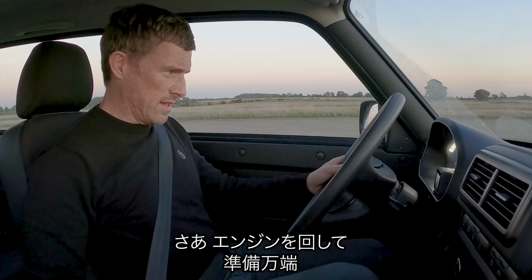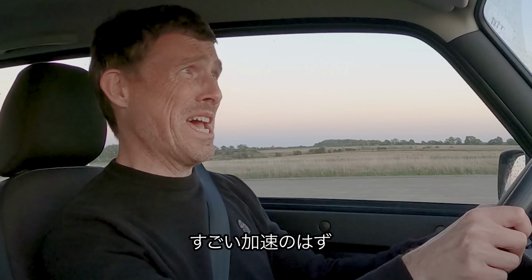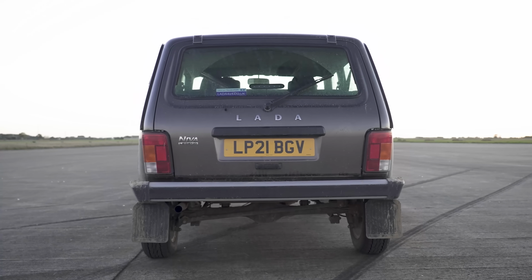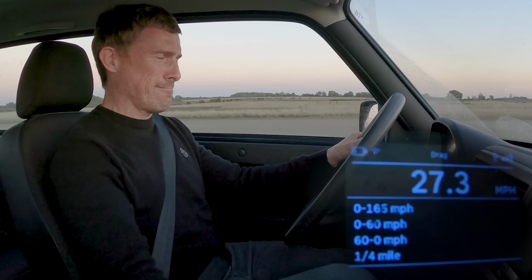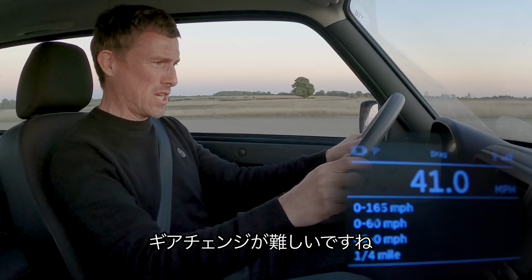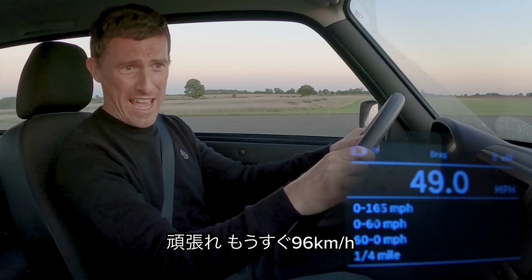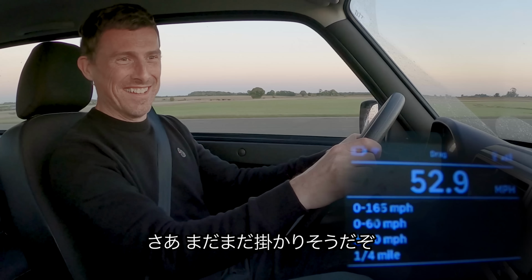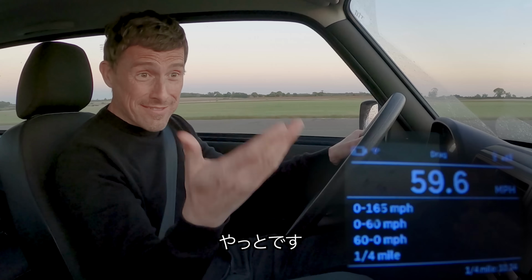Brake off, put the revs up, find a bite point. This is going to be insane. Oh, it launches alright. Oh yeah. Oh, the gear changes a little bit chunky. Oh yeah. Come on, we haven't done 60 yet. Come on, 60 miles an hour. Where are you? Here it is now.